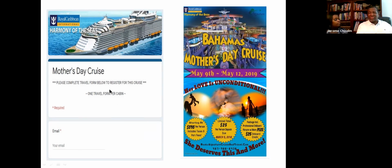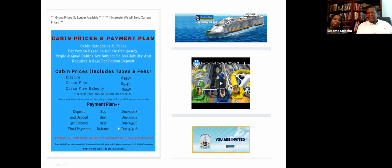These are people that expressed interest in it, and we're sending them the form to get to know more about it. The second page here is the flyer that we created, within the Google form, with the information about the cruise, just to reacquaint them. We even gave them a $25 onboard credit as an incentive to join the group if you book by a certain time. Another page gives them the price list of the different types of cabins and the payment schedules.